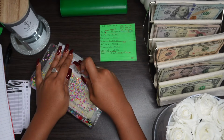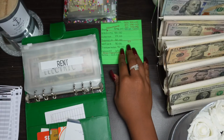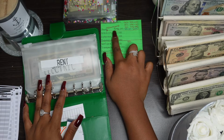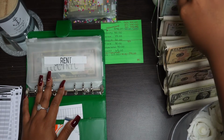Okay, this is the wrong binder. Sorry, y'all, that was the wrong binder. This is our bills binder. Okay, so we're gonna start by stuffing rent, which was originally $575. We took $310 out, which gives us $265 that we're going to stuff.